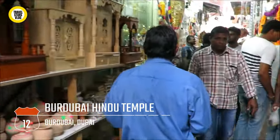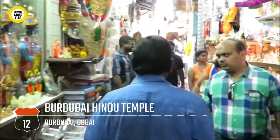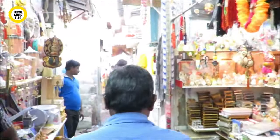Number 12. Bur Dubai Temple. Visit the first Hindu temple in Dubai. It is located in Bur Dubai.